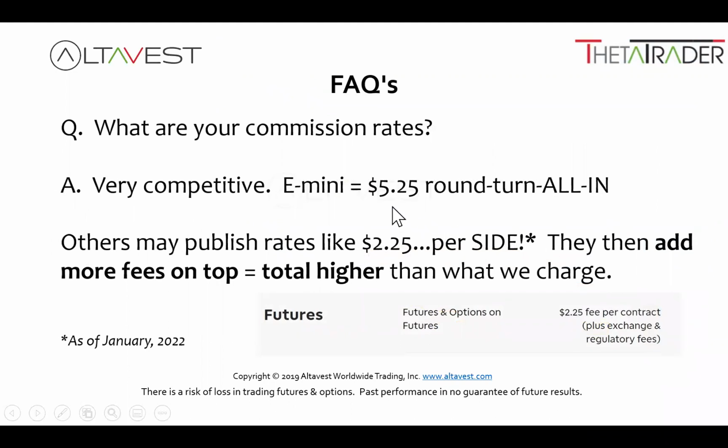So what are our rates? Our rates are competitive. They're 5 1/4 round turn all in on the E-minis. Here's a screenshot I took. This is just a little earlier this year.